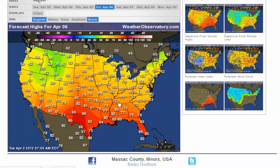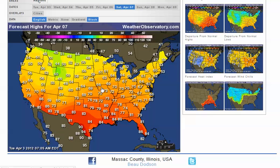Friday, we moderate a little bit, still above normal. Remember, normal high this time of year is around 65, so 60s and 70s, still going to be above normal. And Saturday looks pretty nice. Saturday may be the pick of the week with temperatures into the 70s, and I'm thinking mostly sunny skies. It should be fairly nice.